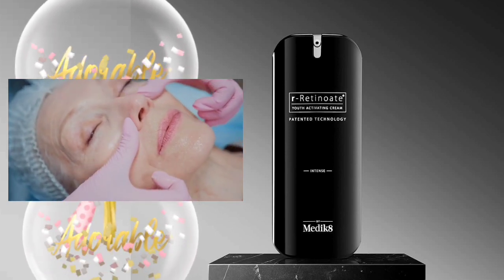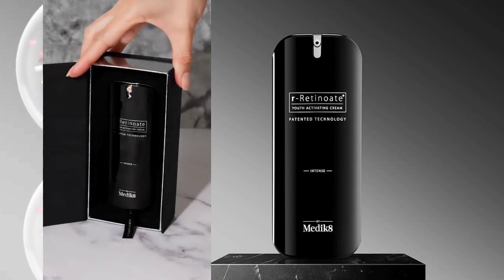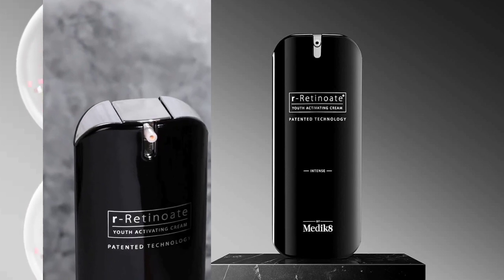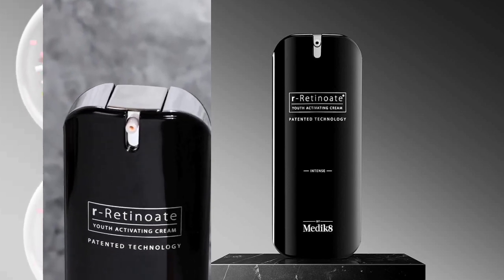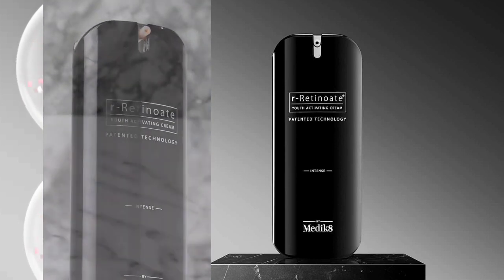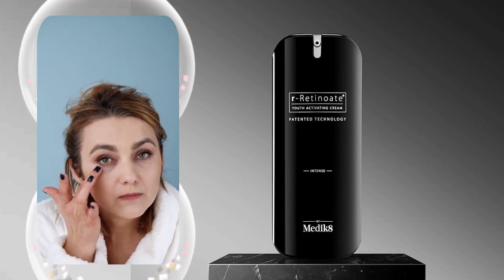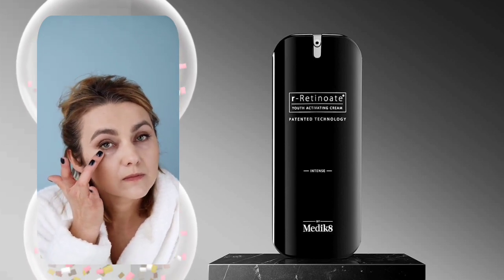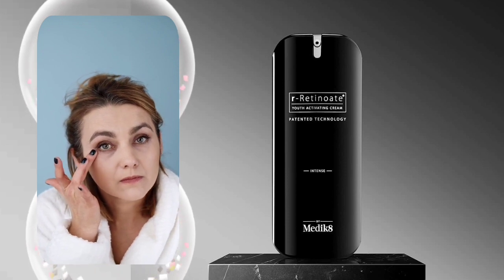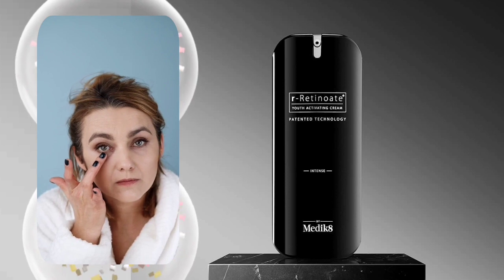It has drone-targeted copper peptide, a collagen-supporting copper peptide encapsulated in a polymer system that dives through the layers of the skin to specifically target collagen-producing cells. It is packed with ceramide complex, an intelligent combination of ceramides that mimic the skin's natural lipid barrier, intensely restoring and nourishing.